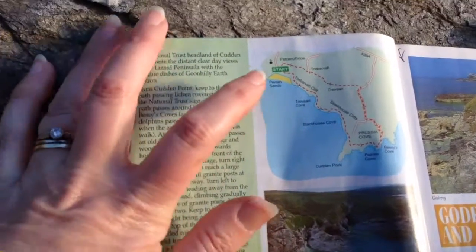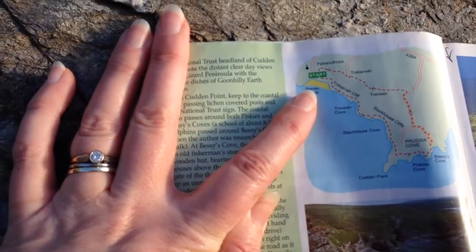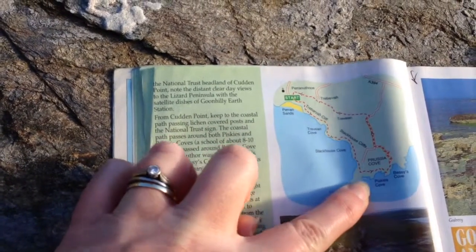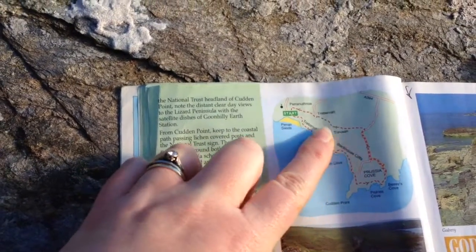Quick look at the map. So we started up here, parked near the beach, and we're about here, so we've got quite a way to go yet to come down to Cudden Point, out to Prussia Cove, and we're coming back across fields.